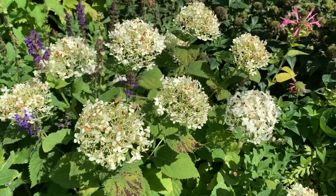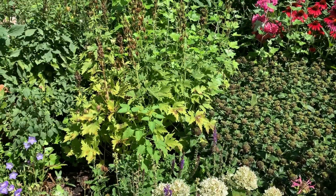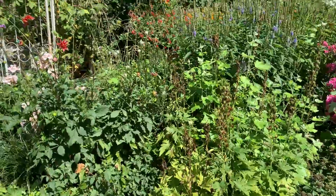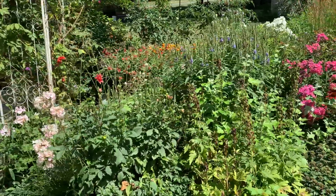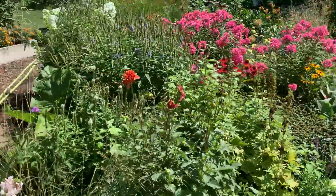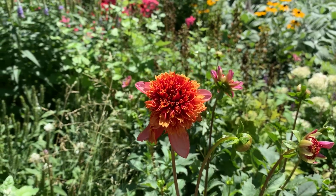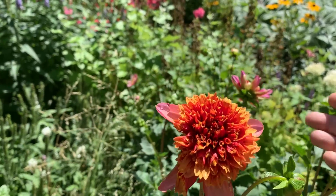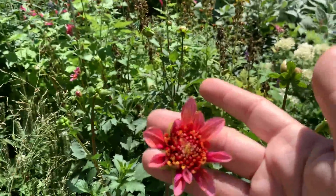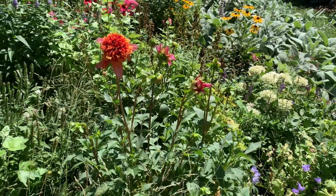I could come in and deadhead and maybe get another bloom, but with the lack of rain we've had, I'm just not doing that with anything this year. I don't want to stress them out trying to get them to flower again, instead of just kind of laying low. This is Totally Tangerine dahlia. I do have grasshoppers, so I'm thinking that's what's eating it. It is loaded in buds, but so far it hasn't been a favorite because of something eating it.